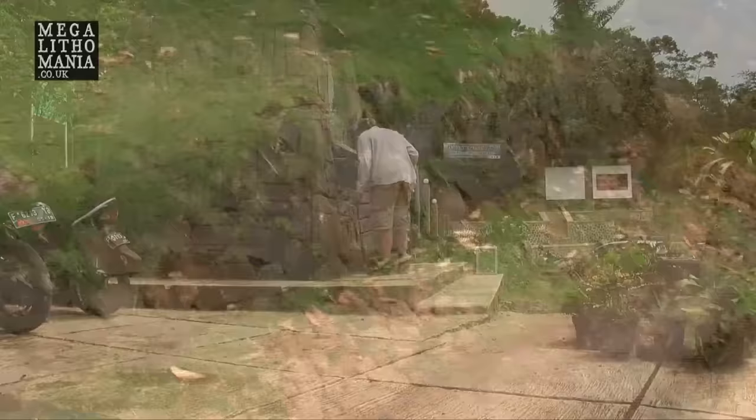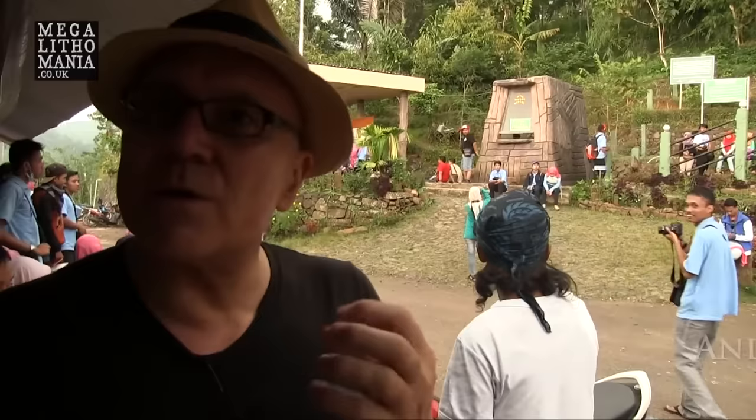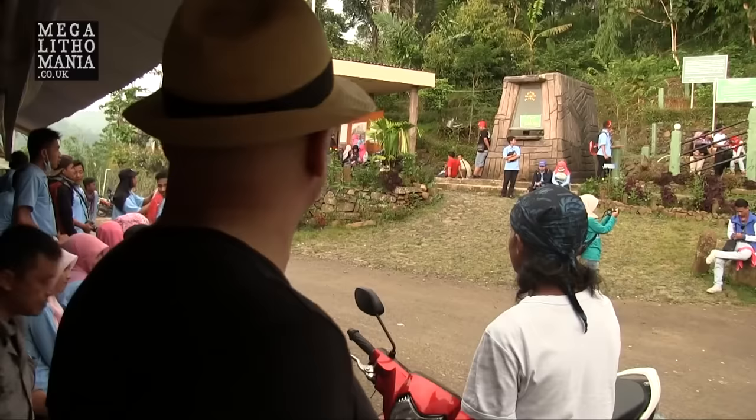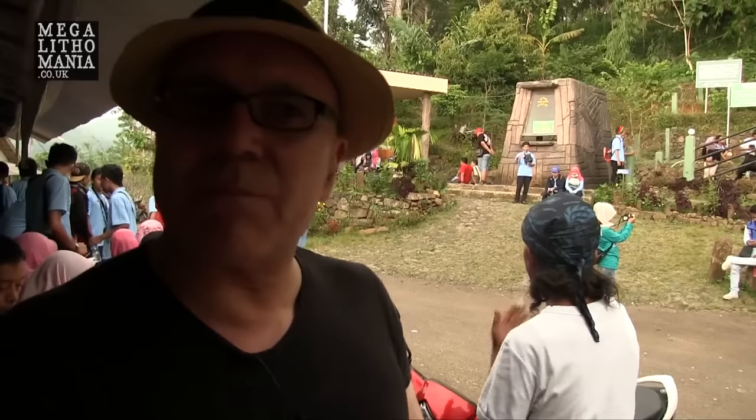There's a sacred spring at the very base of the steps that go up to Gunung Padang, and this spring is seen as sacred by the local people, and there's a tradition that before you go up there, you should take some of this water, or wash or something. I think this is a good way to start the journey up there, because I like adhering to local traditions.